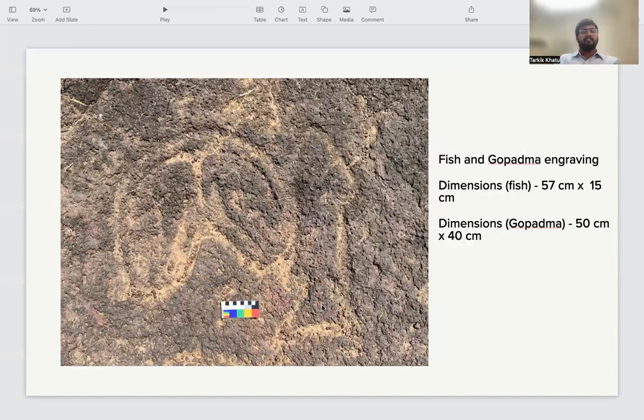Generally in Konkan geoglyphs, we see this particular motif or engraving that resembles the footprint of a cow, which many scholars recognize and call a Gopadma. So this Gopadma-like engraving is also found at the site of Bade. It is 50 centimeters by 40 centimeters, and next to it is a fish engraving, which is 57 centimeters by 15 centimeters in size.